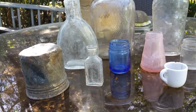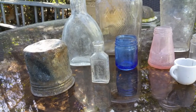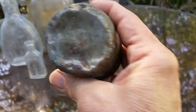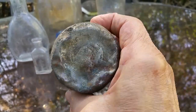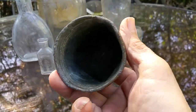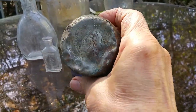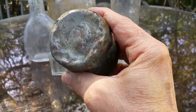One interesting thing that I found that I became really excited with is this item right here. Now, I metal detect, and if I found this metal detecting in this condition, I'd be pretty happy. And in the dump, it was surprising that it stayed in this condition. It's a brass copper cap, and it is from a Stanley thermos.